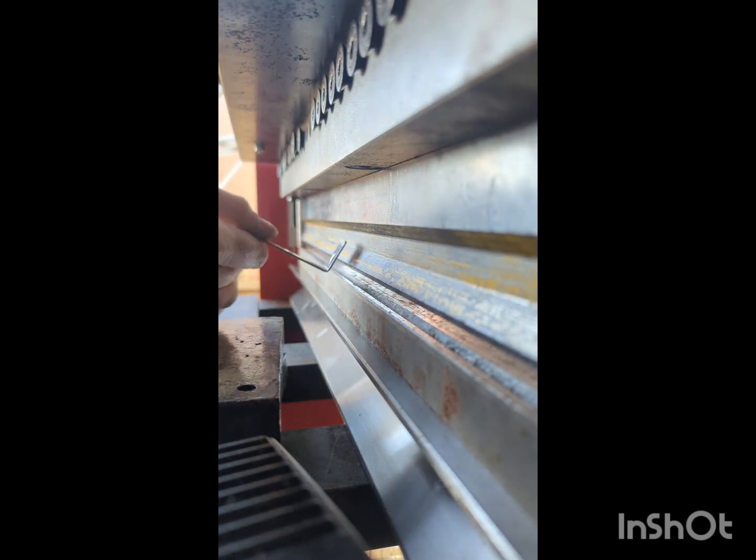Here I'm just quickly using the press brake to bend up a small stainless bracket. This is a small project that I've worked on over the past few years. If anyone would like to see a follow-up video on the press, just let me know in the comments.